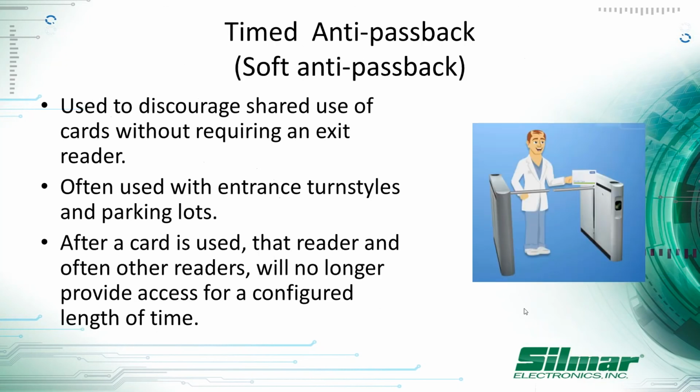Now, anti-passback has different forms. The one we talked about was one of them. There's another one called timed anti-passback or soft anti-passback. There's just two different forms of how to use it or how to word it. It's used to discourage the sharing of cards, but it's usually used in parking lots where the person might use that card later on in the day. What you don't want is the person to buzz themselves in repeatedly, so you don't want one person sharing the card.